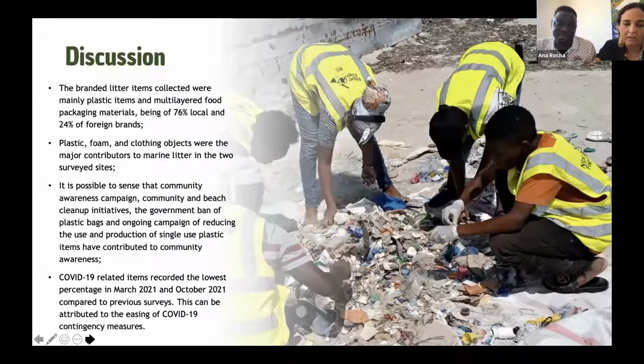But this time we also managed to collect a large number of COVID-related items, like masks and other things. This implies that there is a need for us to fight for better management of COVID-related items such as masks, whenever infections increase, no matter how much we have to protect ourselves.